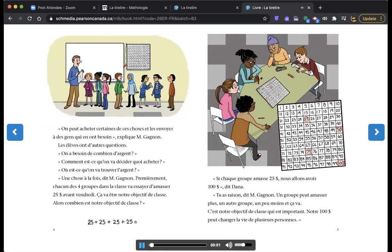On peut acheter certaines de ces choses et les envoyer à des gens qui en ont besoin, explique M. Gagnon. Les élèves ont d'autres questions. On a besoin de combien d'argent? Comment est-ce qu'on va décider quoi acheter? Où est-ce qu'on va trouver l'argent?